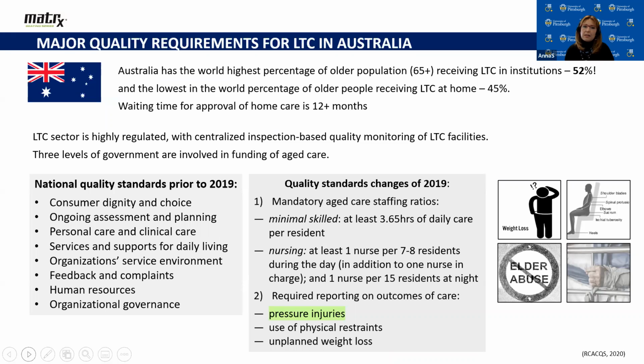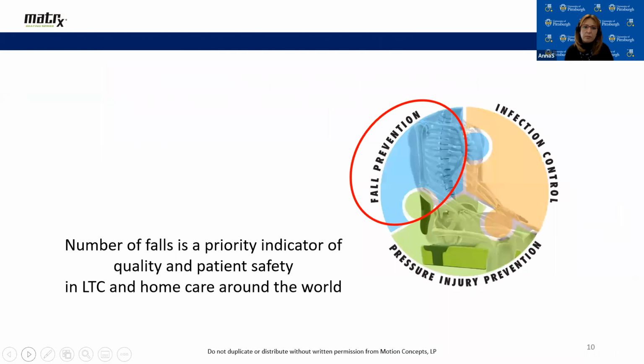Interestingly, in Australia, the most reportable and trackable metrics used to be elder abuse and weight loss. And it's just recently that the expectations have changed. And now pressure injuries, the use of physical restraints, and weight loss are equally valuable when the organizations have to report these metrics.